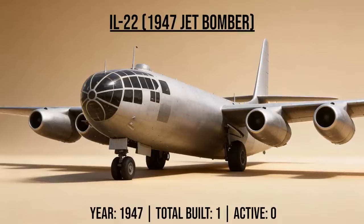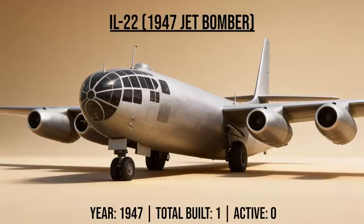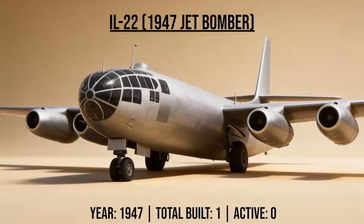IL-22, 1947, the first jet, the experiment, the USSR's first original jet bomber design. It was underpowered and never saw service, but it taught Ilyushin how to build jets.